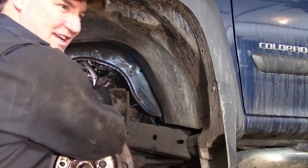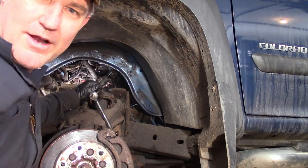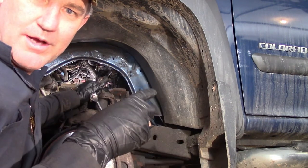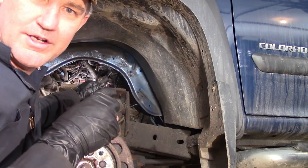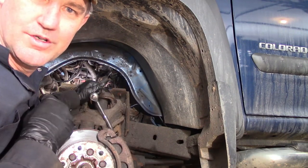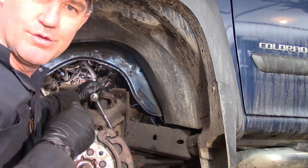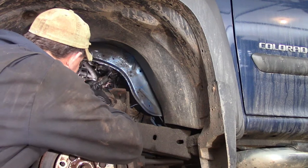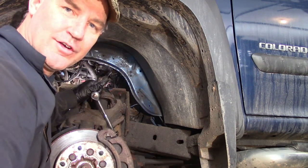So on this truck, where it's a five cylinder, it's got a pattern of two bolts. Then you come in about 2 inches, one. Then come in about 2 inches, two bolts, one, two. That's the pattern, 1-2, 1-2, 1-2, on either side of the cylinders.